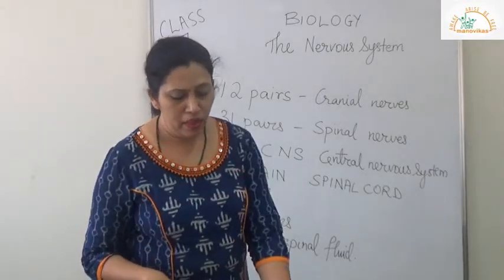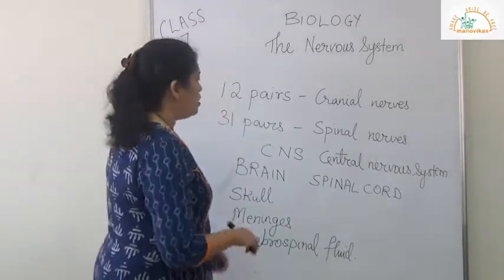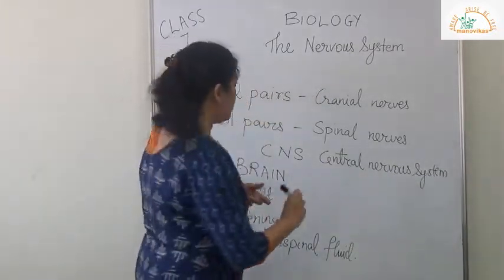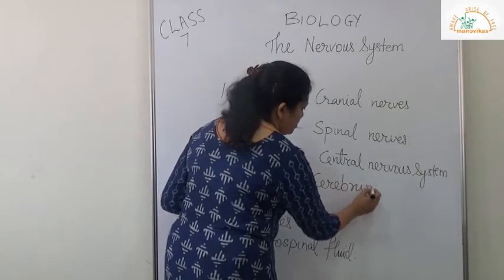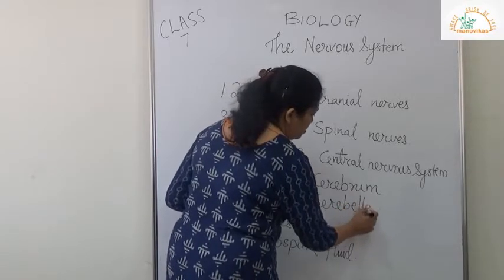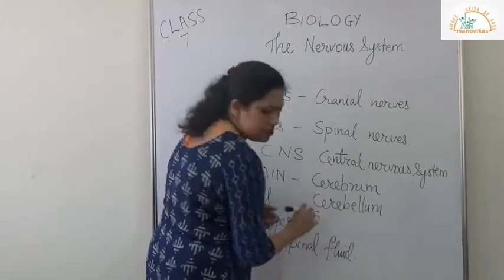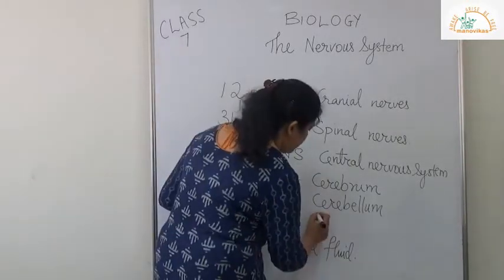Okay, now coming to the parts of the brain. The brain is divided into three main parts. The first one is the cerebrum, then the cerebellum, and the third part is the medulla oblongata.